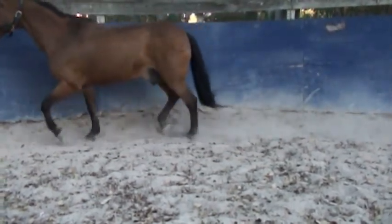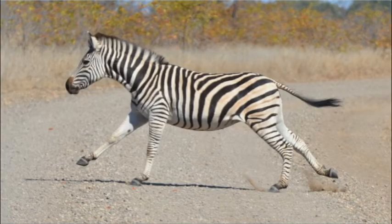Now, here's a picture of a zebra, which I took in Africa recently. Can you see the extension and how far the foot is out in front of the zebra while it's still in the air? That's just as natural as it gets. This zebra has never seen a rasp, and his hooves have just been formed purely by nature, what he eats and the miles he moves every day.